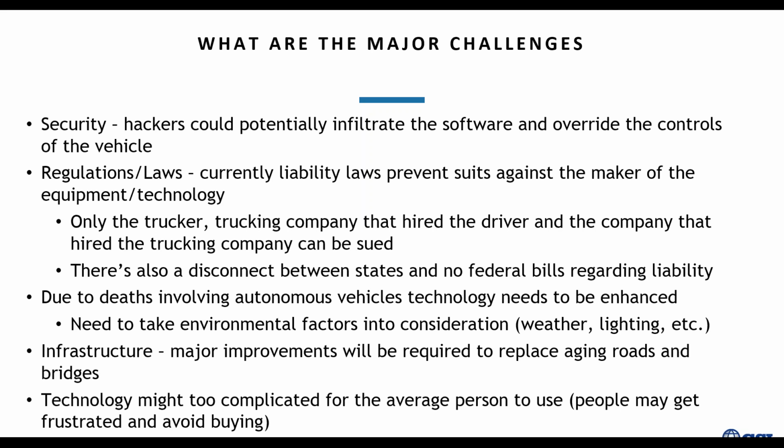Today, you can sue the trucker, or you could sue the trucking company that hired the truck driver, or you could sue the company that hired the trucking company and driver. But when we get to these fully autonomous vehicles, who are we going to sue? Who has the liability? Is it the manufacturer of the software? Is it the person that wrote the guidance system and how to interpret the rules and drive? And as is everything in the United States, there's a big disconnect between each state, and the federal government really has no bills that are enforceable for liability. So there's hurdles that we have to work through in order for this to happen.